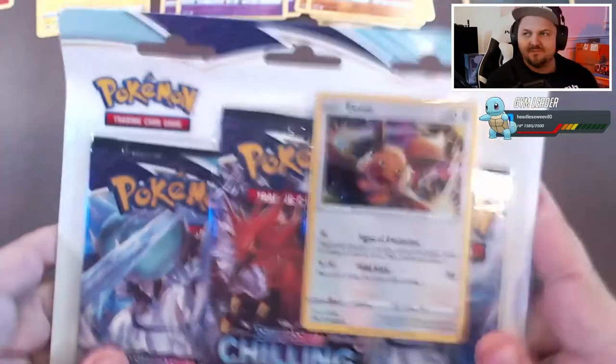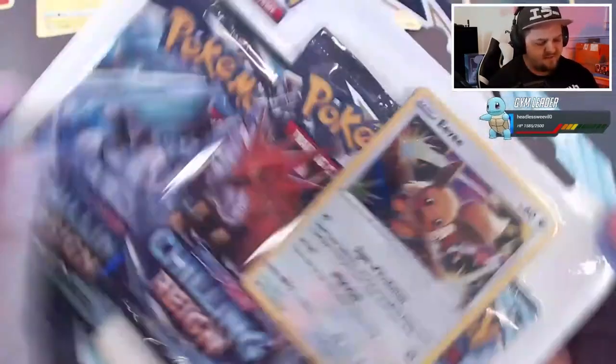Not anything crazy. When I opened up my first packs of Chilling Rain, I bought them first day, and I didn't open too many, so I didn't really get to see anything crazy. But I did get a big card from my first blister, and I didn't get anything from this one. So hopefully this doesn't mean that we're having bad luck today. But we got a lot of packs to go. Those were only three.